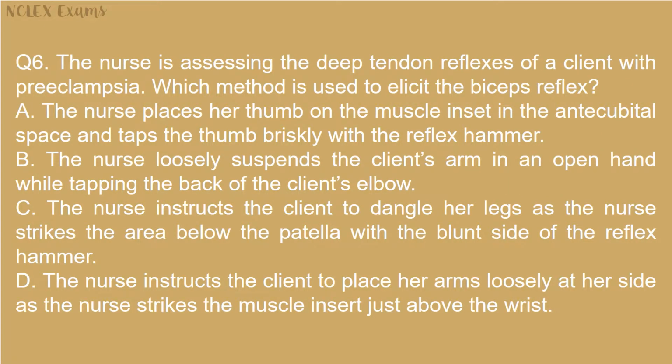Question 6. The nurse is assessing the deep tendon reflexes of a client with preeclampsia. Which method is used to elicit the biceps reflex? A. The nurse places her thumb on the muscle insertion in the antecubital space and taps the thumb briskly with the reflex hammer. B. The nurse loosely suspends the client's arm in an open hand while tapping the back of the client's elbow. C. The nurse instructs the client to dangle her legs as the nurse strikes the area below the patella with the blunt side of the reflex hammer. D. The nurse instructs the client to place her arms loosely at her side as the nurse strikes the muscle insertion just above the wrist.